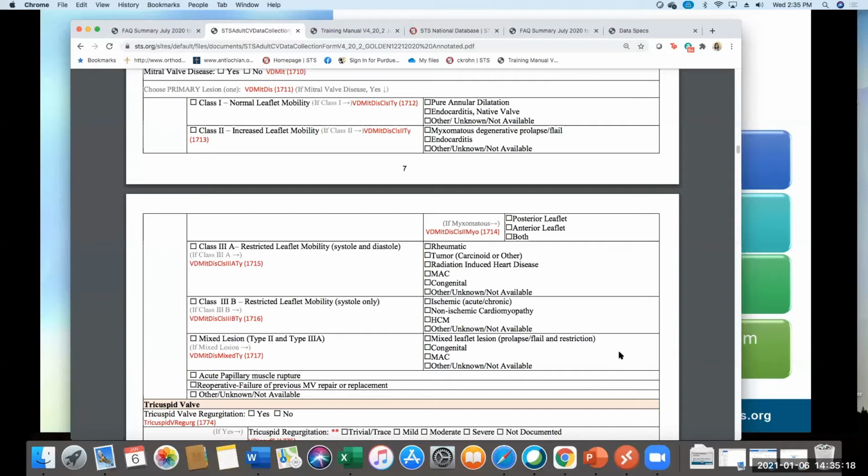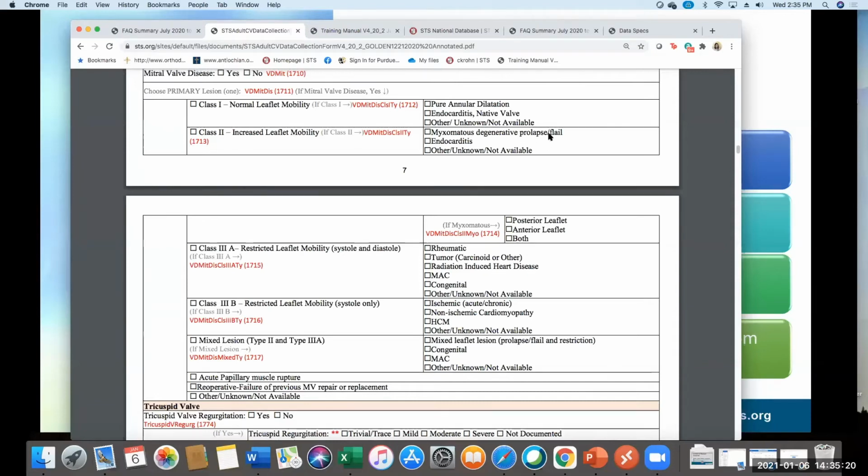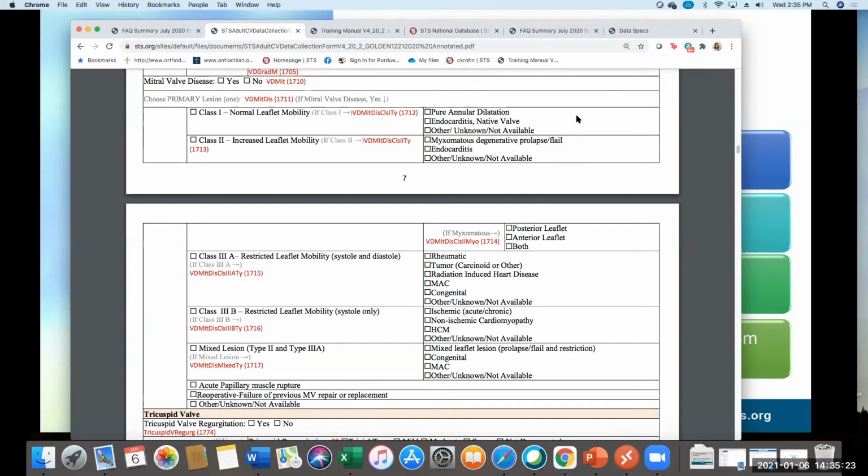Yeah, Dr. Badhwar instructed at AQO that if you only have the etiology, you can code class based off of the etiology. However, if there's an etiology that spans multiple classes, you need to clarify that with your surgeon related to leaflet mobility. So for example, congenital could be a type 3A restricted leaflet mobility, which is systole and diastole, or a mixed lesion, which is type 2 and type 3A, and both could be coded as congenital.